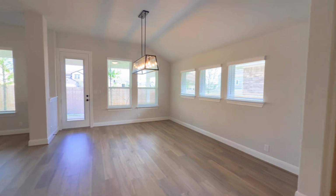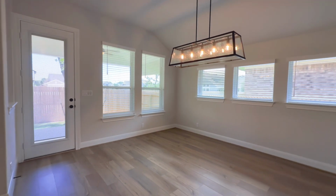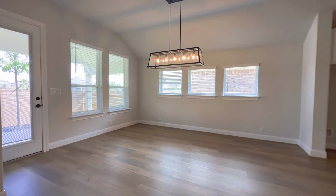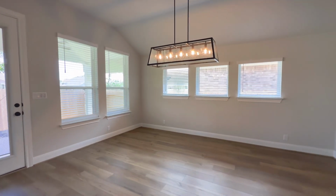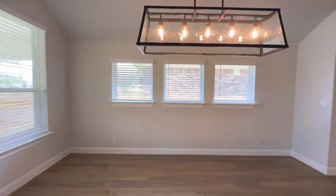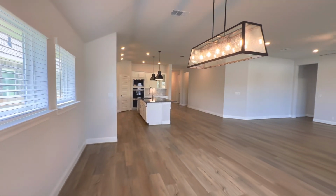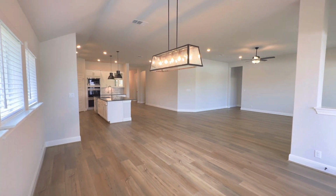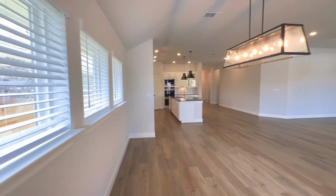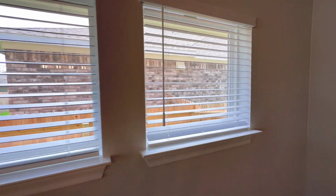Moving along here, we have our dining space. This could also be a formal dining area. Not just an ordinary breakfast nook. This is a large space here. Plenty of space here for a formal dining room. Attractive farmhouse lighting in here. And these 3 accent windows on the side here. A really nice touch.